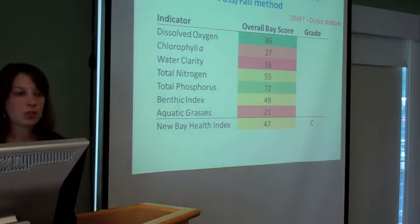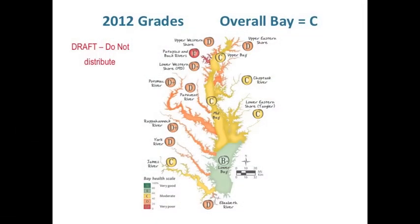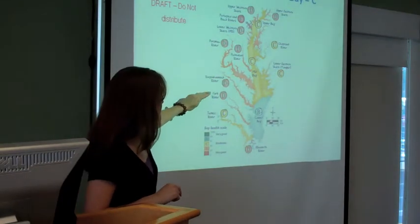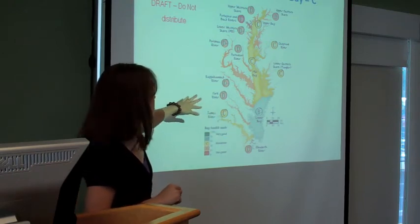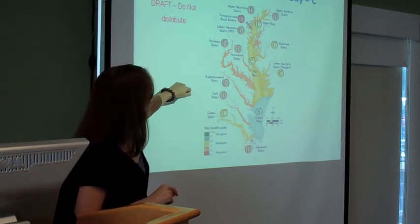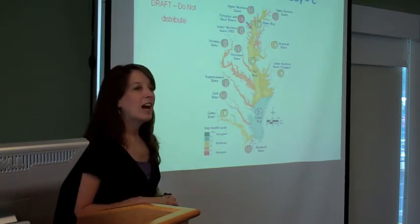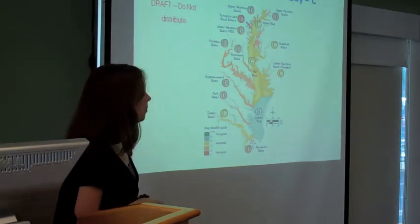This actually matches pretty well with what we've been seeing in the last 6 years, but we did do an overall analysis as well, which I'll get to next. And this is just the usual Bay-wide map that we show with the different reporting regions. So the different reporting regions, surprisingly, some things did change, like the lower Bay got a B-. I don't think we've ever had such a high grade down there. And then typically the Patapsco Back River and the lower Western Shore of Maryland typically gets the worst scores, which is also occurring at this time.